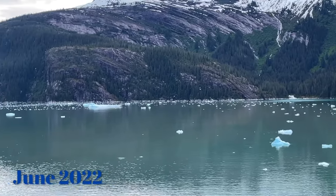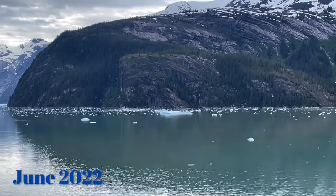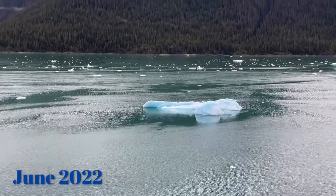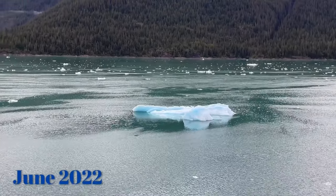And last year when we did Tracy Arm on Royal on Ovation of the Seas, we went in, I'd say the second week of June, and the weather had been warm for almost a month. So there were glaciers floating by everywhere, which was really cool because the ship was breaking them up as you go by, and we were seeing a lot of wildlife. So this year was a completely different experience.